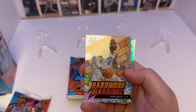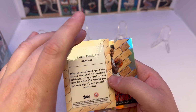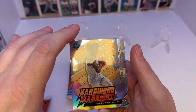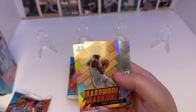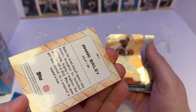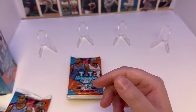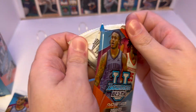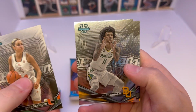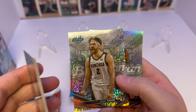Hardwood Warriors, Amari Bailey. That is a nice looking card. A normal Hardwood Warrior, Chris Livingston. Sounds drive, some sort of a light prism. This one's not numbered though. And Marcus Sasser. Haley Cavender, Jalen Bridges, Mark Mitchell, Drew Timm. Sounds right. Timmy.